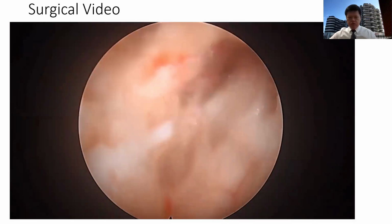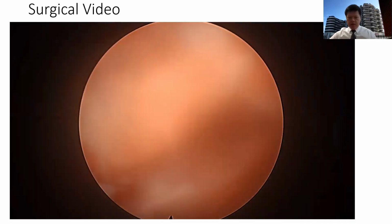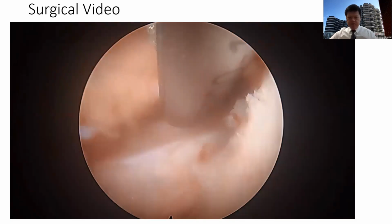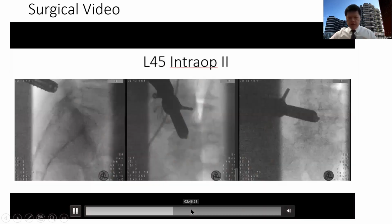I use a 3mm drill bit. As we can't really get the scope deep in, we use the 3mm drill bit and perform the contralateral SAP resection with the drill protected by the sleeve, as you can see from here. Once we can see the contralateral traversing nerve root, we went to the L4-5.